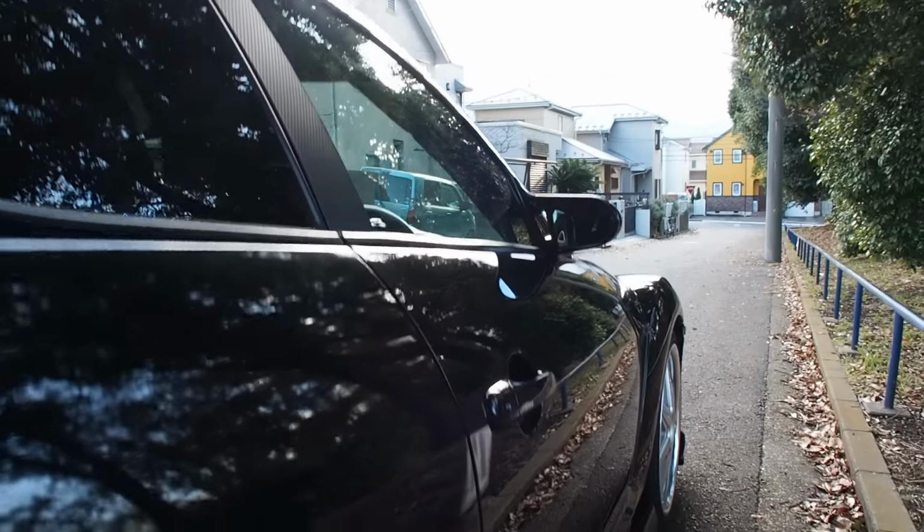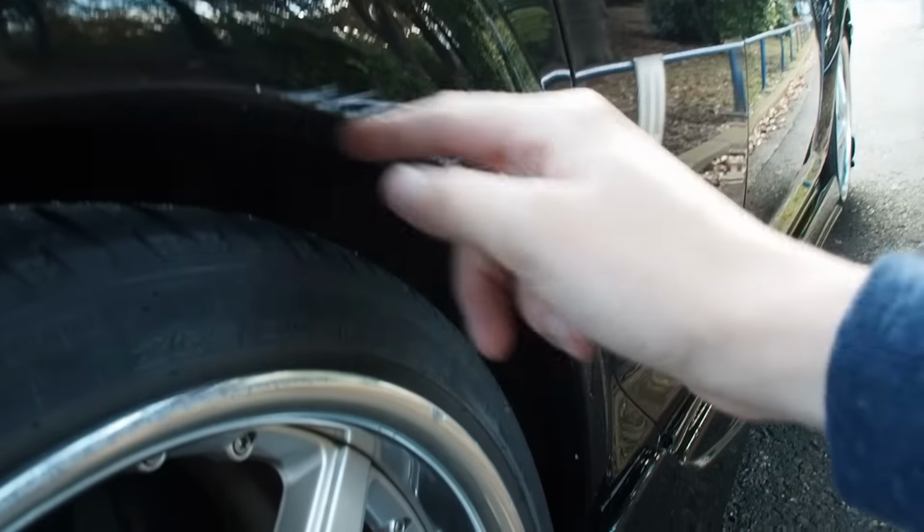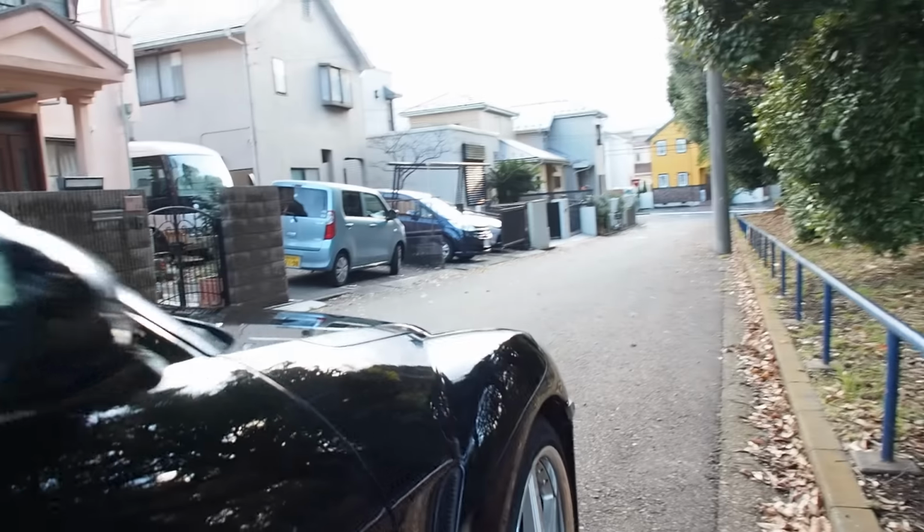Okay, good looking side panels here. So it looks like the car basically needs new body kit or refurbished body kit. And then small dent here and scuff. This is the A4. And then that might be just about it.